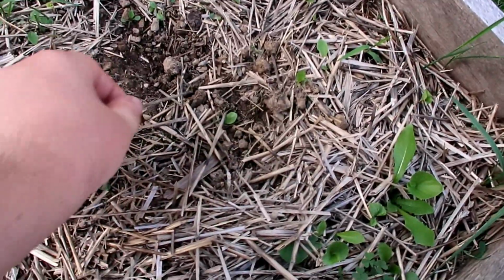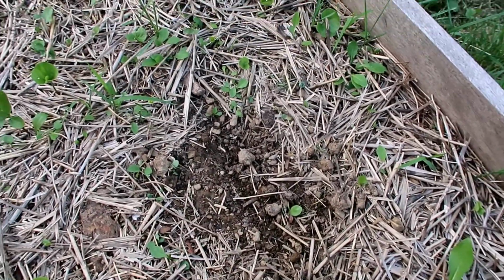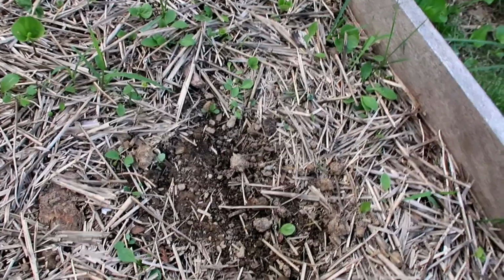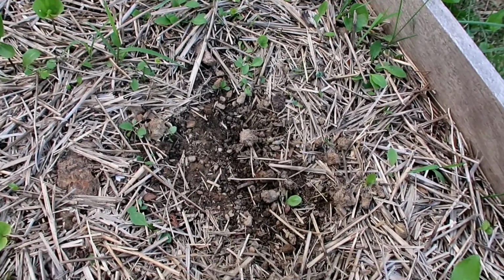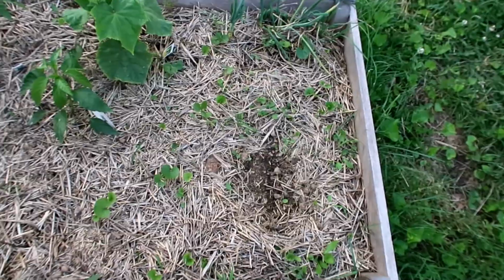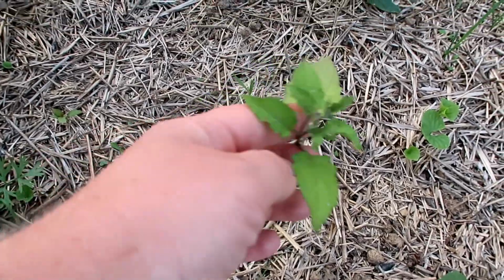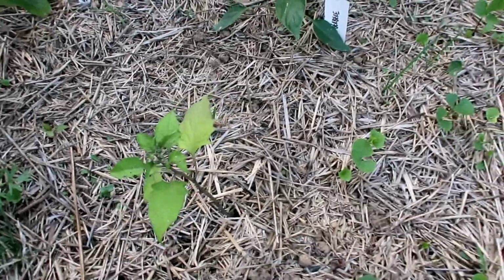Here we tried to plant watermelon, and one of them actually came up and then was immediately destroyed by something. So we'll see if the other seed comes up or not. I also planted this. This is a little garden huckleberry plant. It took me a while to get that in the ground. We'll see how it does.